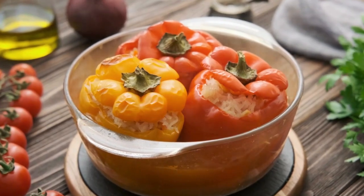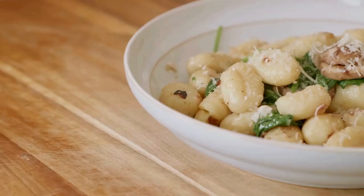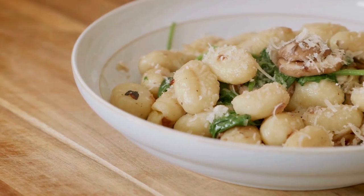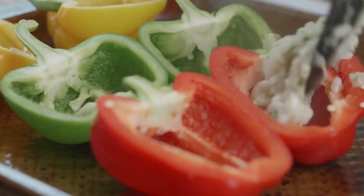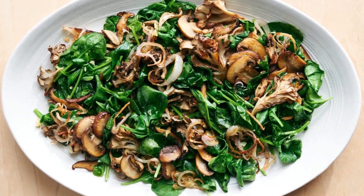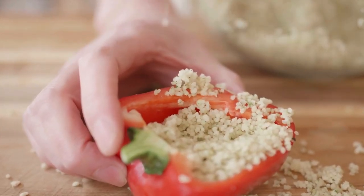Stuffed peppers are a colorful and nutritious meal that can be made with a variety of fillings. For a sustainable version, use spinach and mushrooms as the main ingredients. Cut the tops off bell peppers and remove the seeds. Saute spinach and mushrooms with garlic and onions. Mix the vegetables with cooked quinoa or brown rice.